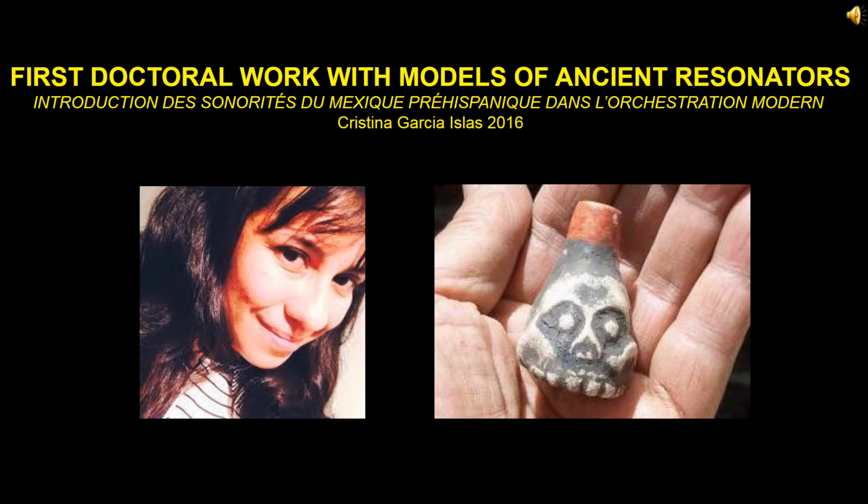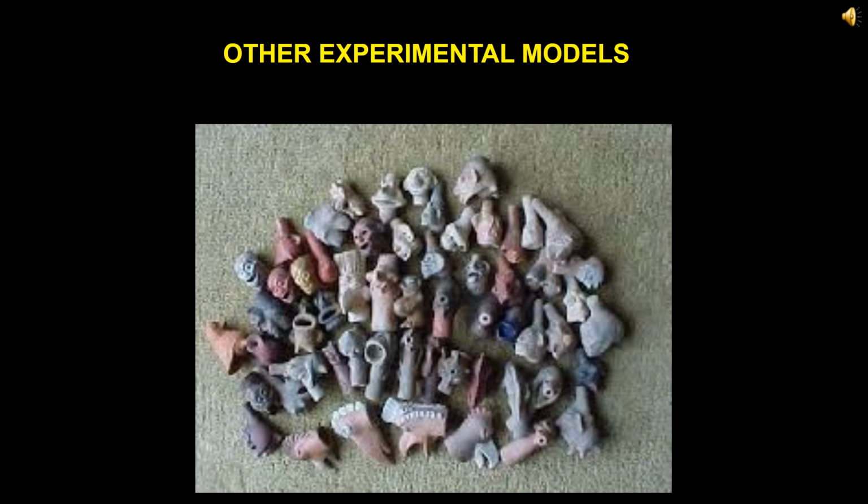Cristina Garcia Iles used some of my models of death whistles in her doctoral work of musical composition at the University of Montreal, Canada. It is the first doctoral thesis with models of that kind or of other Mexican resonators. Other experimental models are shown in the photo, and the noisy sounds of some of them were recorded for an interview for Associated Press in 2008, and they can be listened to.